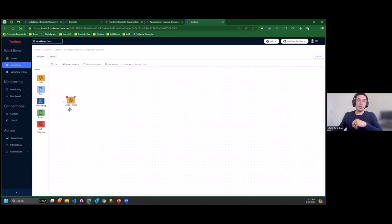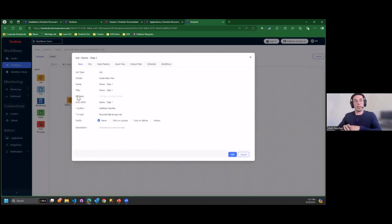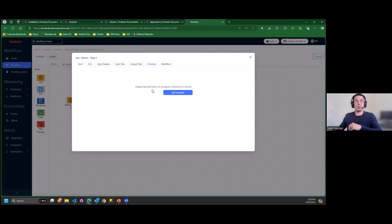As you can see, we've now dropped the title directly below the node. If I double click on this again, we get a variety of options that we can use to run and set up notifications for this node. Once again, we have the same notify options that we did on the workflow level on the job level. I'm not going to bother setting those up on the job level for the sake of time, but let's go ahead and set up a schedule for this workflow to run.